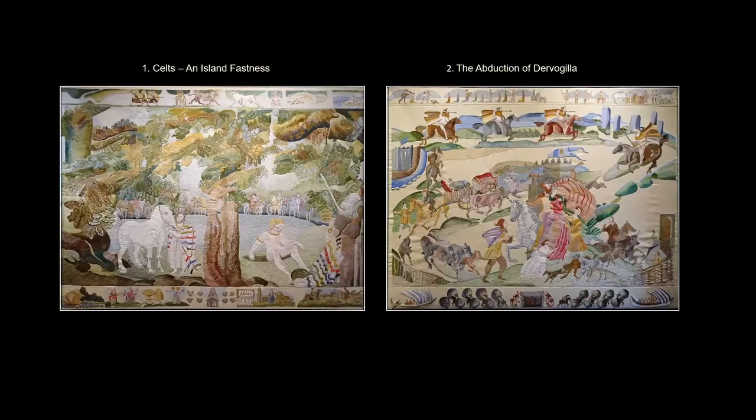A quick look at the other panels. Panel one is Celts and an Island Fastness, and it shows the coronation of a young king under the ancient laws that governed everyday life in Ireland prior to the invasion of the Normans. The second panel is the abduction of Dervorgilla. Dervorgilla was the wife of another king, and she was abducted by Dermot McMurrough. It was this abduction that a few years later led to McMurrough's having been deposed as king of Leinster.